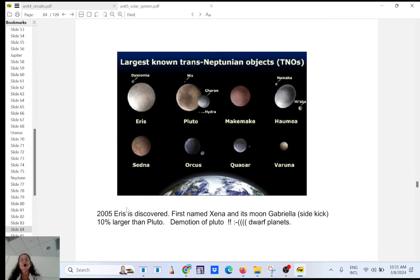It's because they found another object, okay, in the Kuiper belt named Eris, and it's about the same size as Pluto. So they started to argue, if we keep finding stuff in the Kuiper belt, and those things look like planets, we are going to keep increasing the number of planets. So they decided to demote Pluto, which, in my opinion, is not really fair.